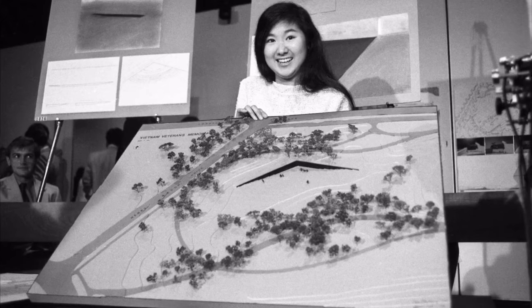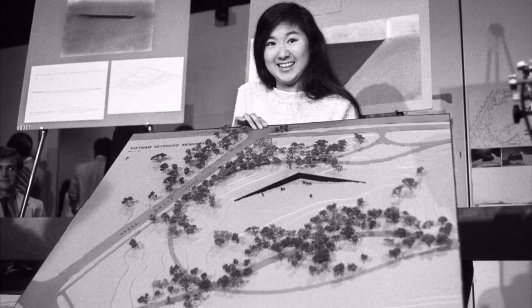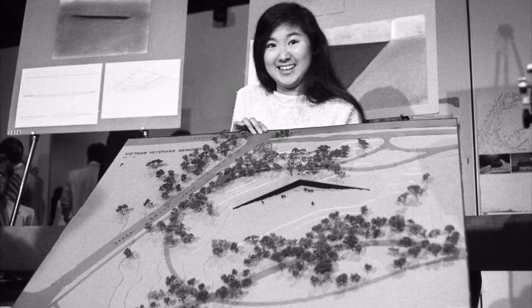The design of Maya Lin is behind the Vietnam War Memorial in Washington, D.C. Today we're going to take just a minute to look at her production and the work and design that went into that particular monument. She first caught the eye of the world when she submitted a winning design for the Vietnam Veterans Memorial in Washington, D.C.